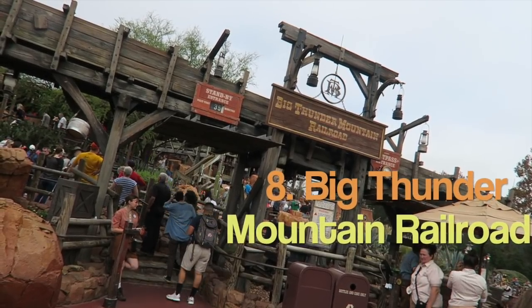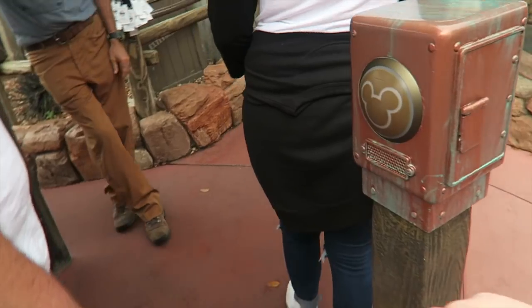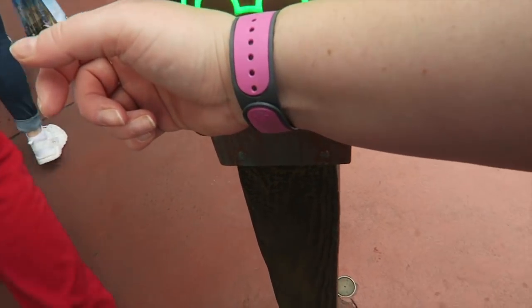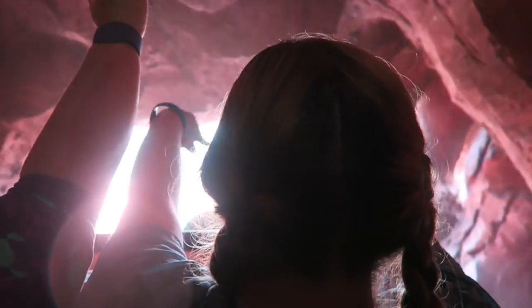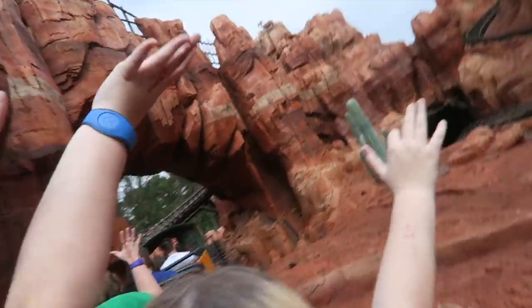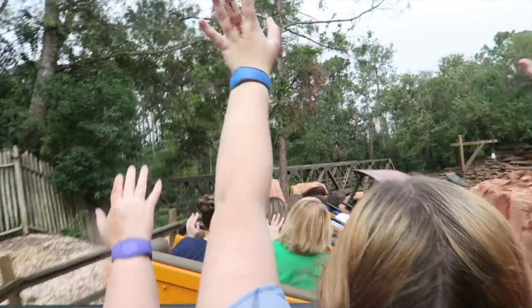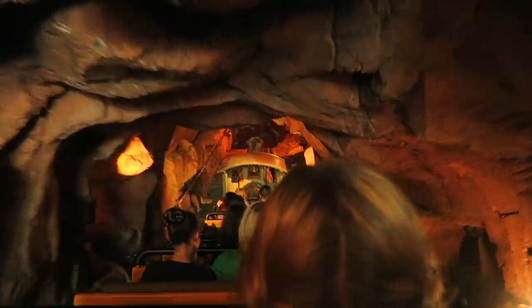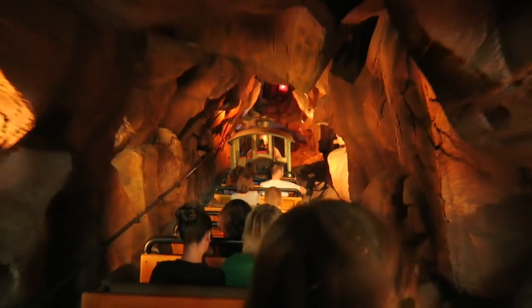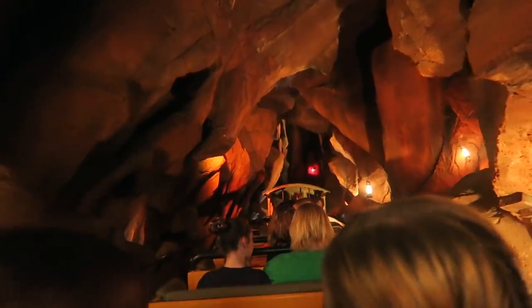At number 8 is the wildest ride in the wilderness, which is Big Thunder Mountain Railroad in the Magic Kingdom. This is one of my favourite coasters at Disney. It's such good fun. It's a little rough compared to some of the newer rides, so you get kind of shaken around a little bit, but that just adds to the fun. And if you can, ride this at night and during the day to compare, because it's such a different experience at night. It does get very busy and the queuing area is very hot because it is kind of outside. So try and get a FastPass so you're not stuck in line for too long.